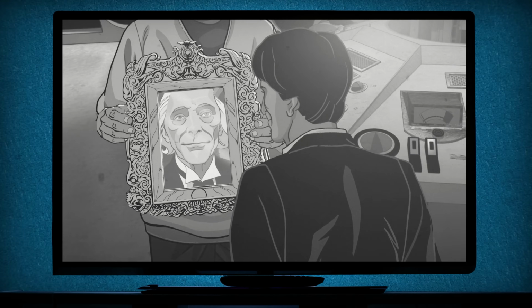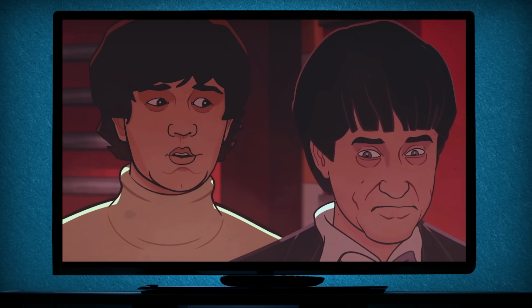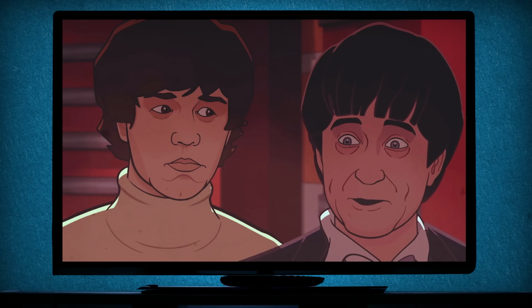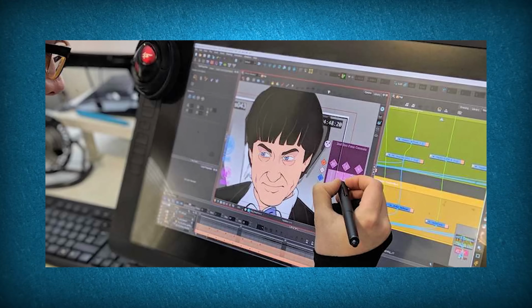After animating The Power of the Daleks and the Tom Baker unfinished serial Shada, the team at BBC Studios, led by Charles Norton, tackled the Macra Terror. They worked alongside Sun and Moon, who did the character animation. The character animation was a huge improvement over previous releases, gaining almost 360-degree motion using Toon Boom Harmony's master controllers.